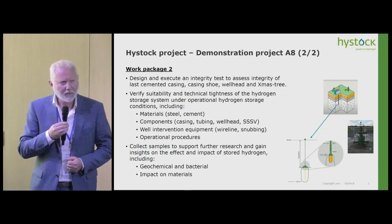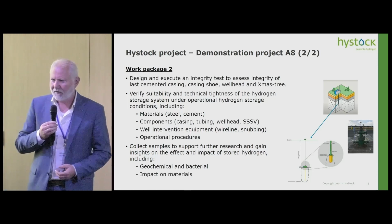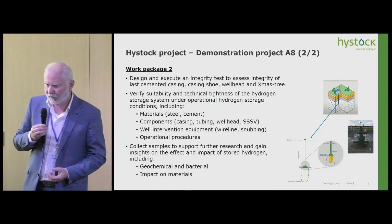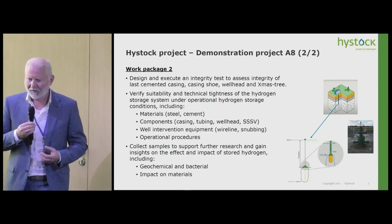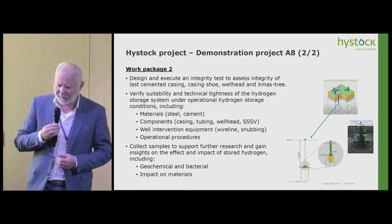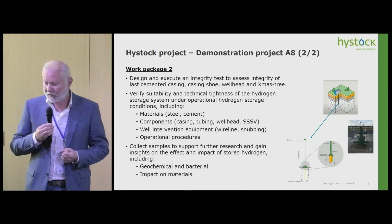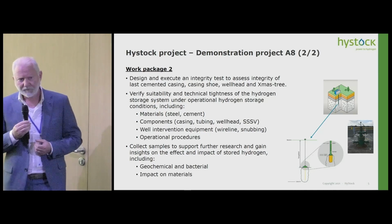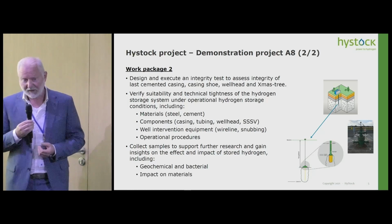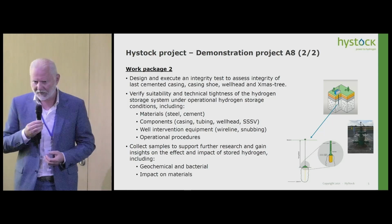And the last work package was to collect samples to, for instance, assist the test on microbial growth or geochemical reactions. But also we have installed a lot of little samples of materials, and they were under hydrogen conditions for 9 months. Then we pull them out and send them to the laboratory to investigate if the material characteristics changed due to the hydrogen or not.